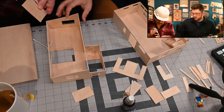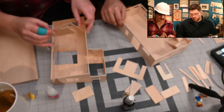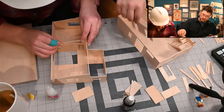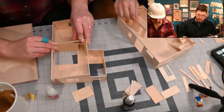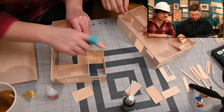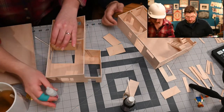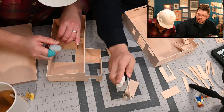Is this all the pieces? Probably. Why are we missing some? I think we're missing the divider for the bathroom. Oh no. Not for this one, for ours. I think I had two of them. For the bathroom. Well, that's okay. We can use our magic. We can pretend. Imagination.